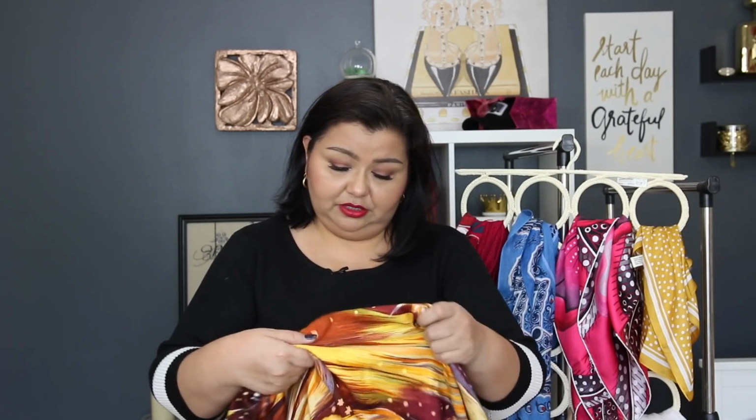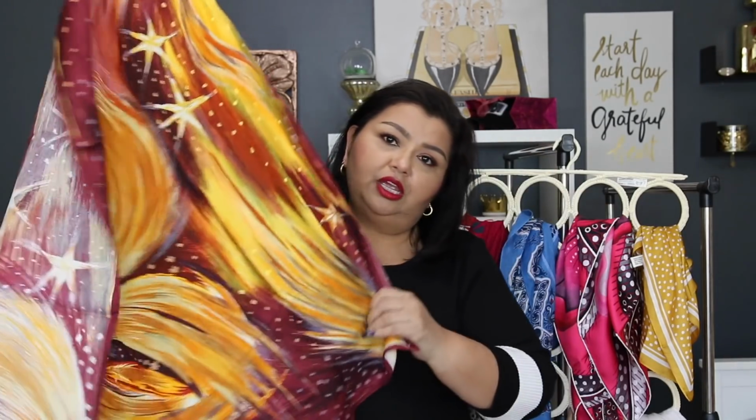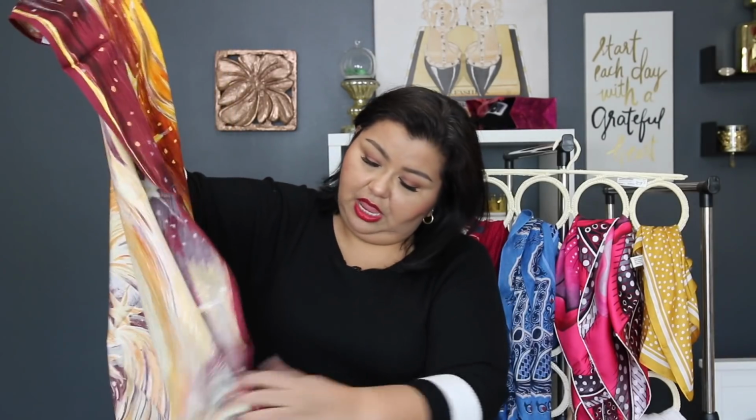The next one is another Hermes scarf that I have. This is a vintage Hermes that I received as a gift from my sister, and it is in a beautiful shade of maroon, mustard. It's got some green in here and some teal.